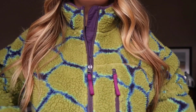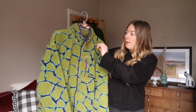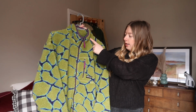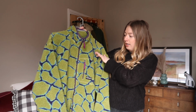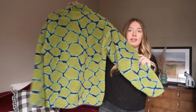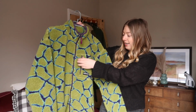I mean, look at this, the lime green is incredible, and then it's got purple lining, a purple zip, and then blue. It almost looks like blue dye throughout it. I just wonder how this was made. The back of it is incredible. It almost gives me crocodile vibes, but in a good way.